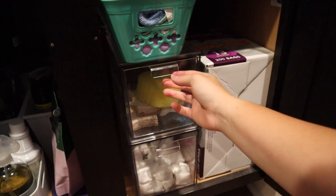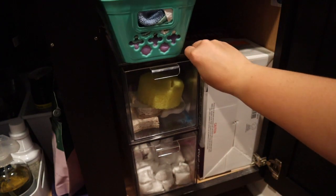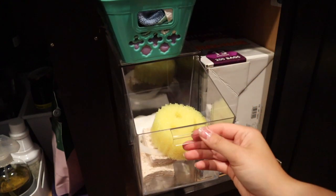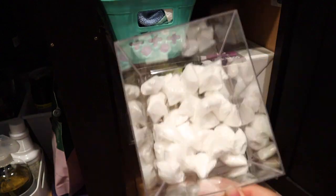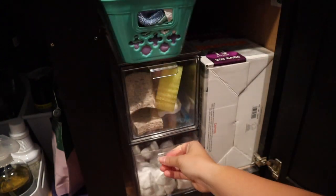It's great for small spaces because it's very, very narrow, and it's actually two separate ones, but I just fit it on top of each other so they're stacked. And on the top container I have extra sponges, and then in this little drawer we have all of our dishwashing pods, and they're just little drawers and they slide right in.